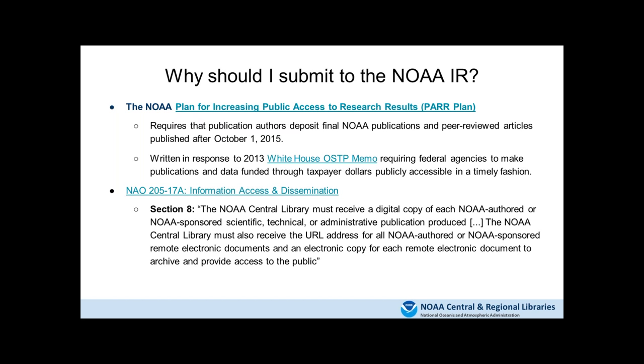So initially, the administrative order kind of predated the PARR plan. So when the administrative order refers to provide access to the public, that initially was via the library's catalog. Now that we have the repository, it's an easier way for us to provide that access.